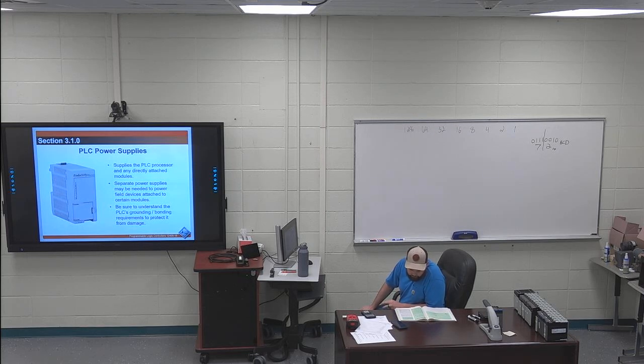We'll talk about volatile memory. 3.10, power supplies and grounds. Second paragraph on page 13, second sentence: for very small PLCs, the power supply is often internal. So that little micro PLC had an internal power supply, usually 12 or 24 volts, powering those up. The sentence that starts on page 13 and continues on is highlighted.